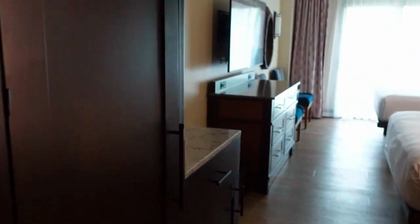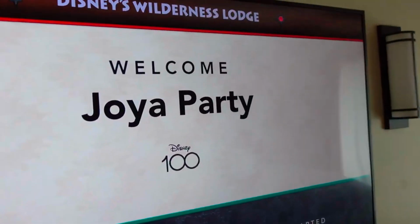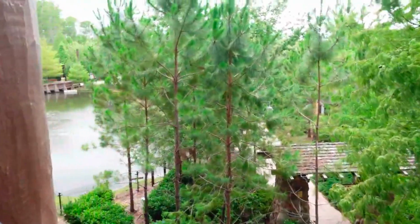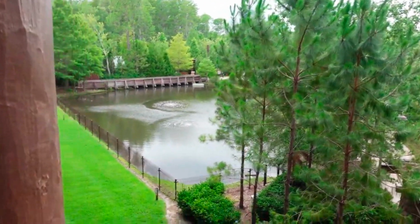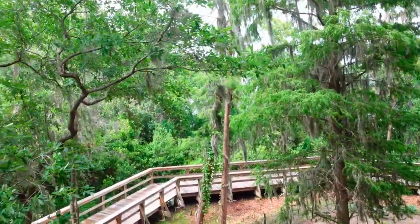All right, Wilderness Lodge. Oh, baby, you get your own bed. Wow. All right. Mama might need this later. Look, balcony. Oh my gosh. To figure this out. Could help if we unlock it, right? All right. Nice. Cool. Love this.